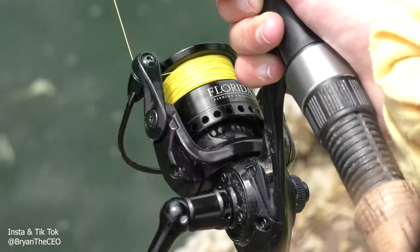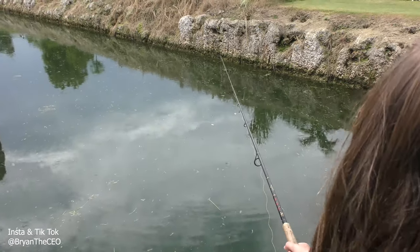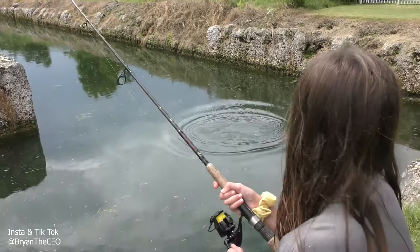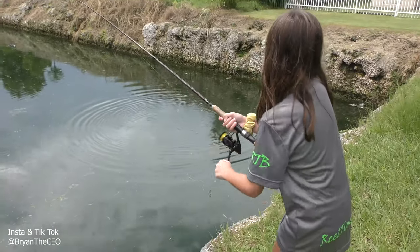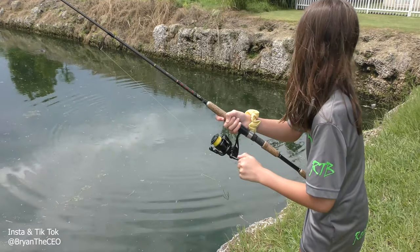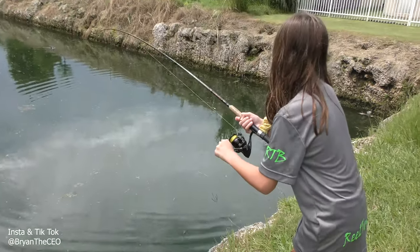Keep it coming. Remember, set, pull back, and hold it. Ooh, nice. There it is. There it is. Stay tight. Stay tight. Good job. Reel down lower. Reel down lower, lower, lower. Now lift up. There you go.